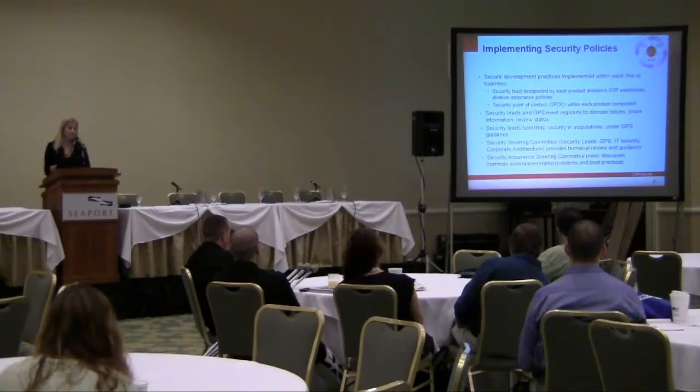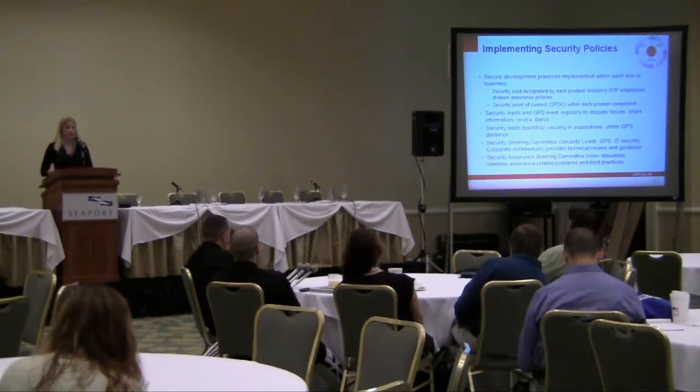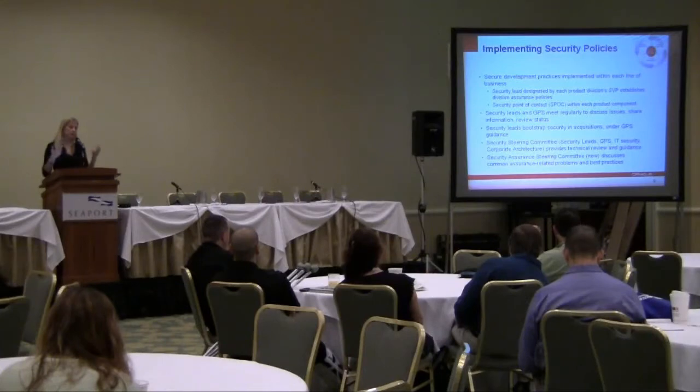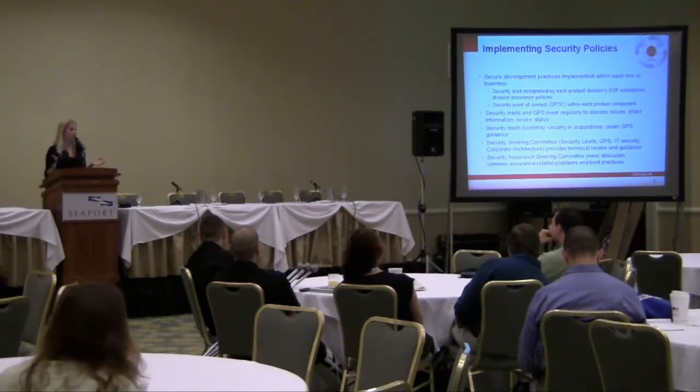So in terms of how we implement this program, talk a little bit about our structure. I have a small, well, I guess it's a decent sized team. But in each major development organization, we have a security lead. For example, we call one server technologies. It's the group that builds the core database and related technologies. So we have a security lead.